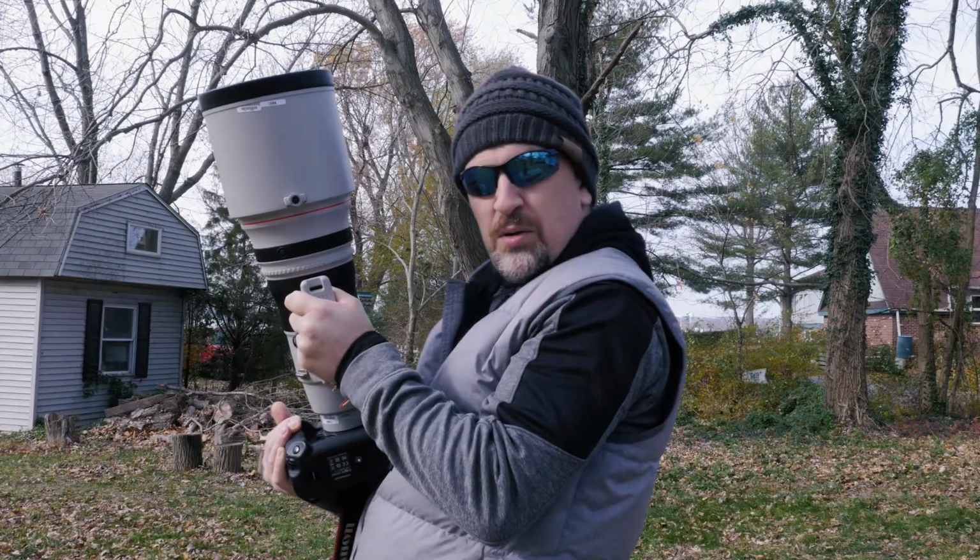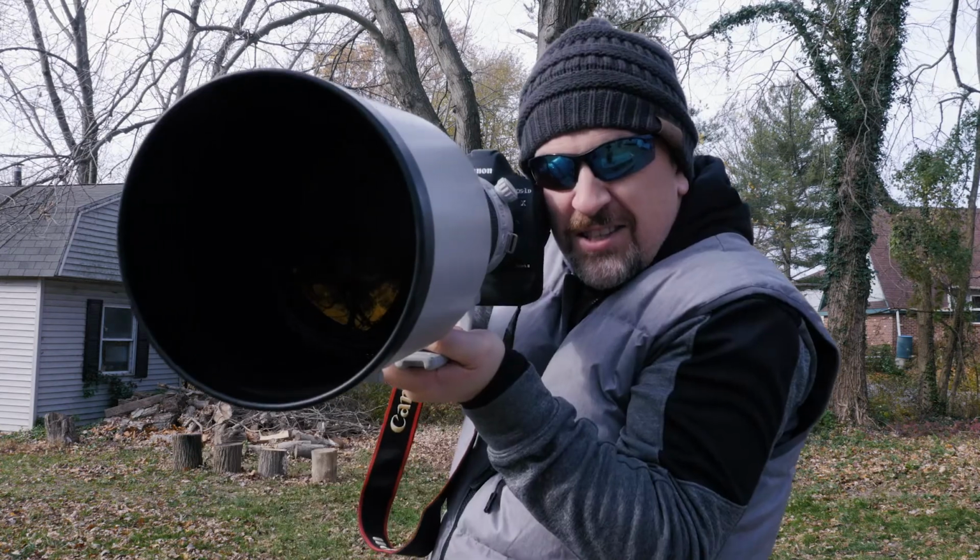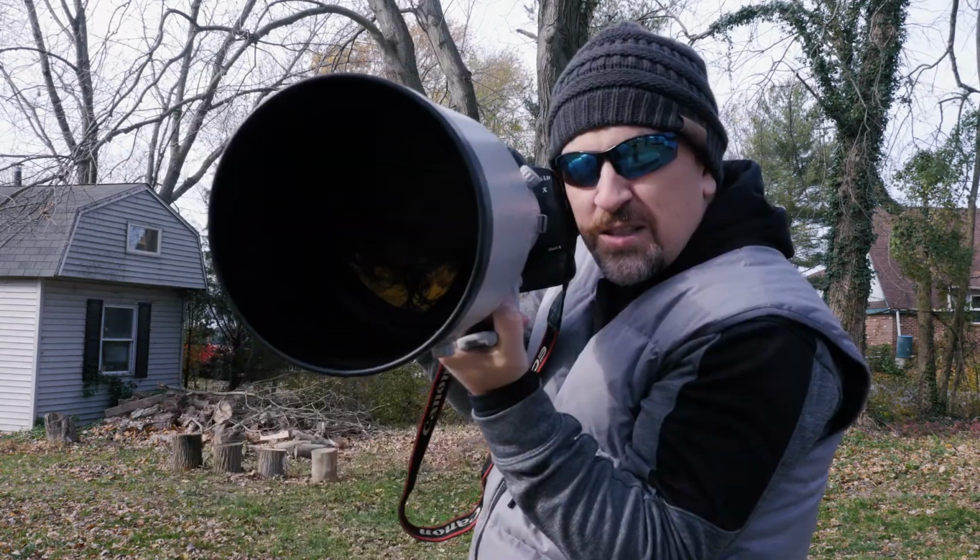The photography Rambo, the camera Mad Max, the lens king, the shutter Robocop, the explorer of light.